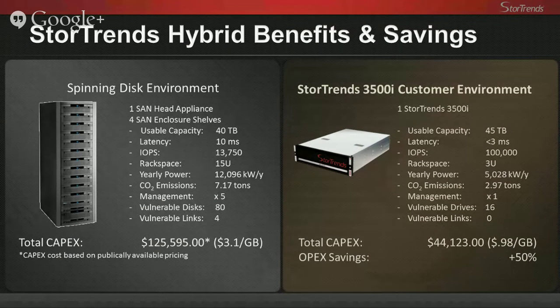So now we talk about the hybrid. Let's compare the two. We have 40 terabytes on the left, and 45 terabytes is the way this particular unit worked out. Your latency, of course, is sub 3 milliseconds versus 10 milliseconds here. And your peak IOPS, because we focus this IO to the SSDs, because we're doing caching and tiering together, we can endure a lot of flexibility throughout the day with changes in your workloads, and get up easily to this 100,000 IOPS level for your hot data.